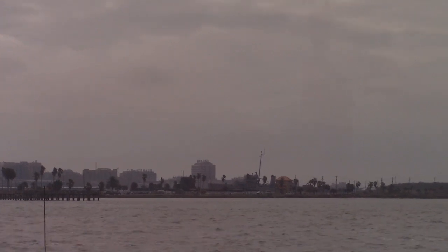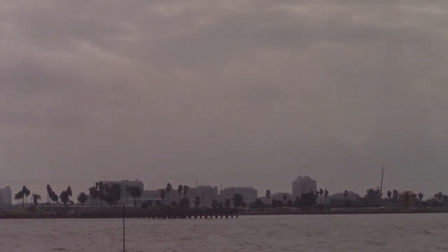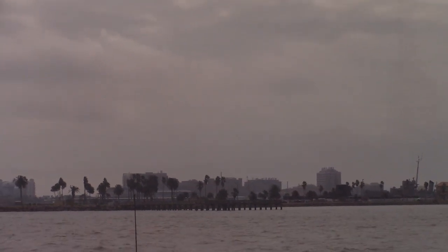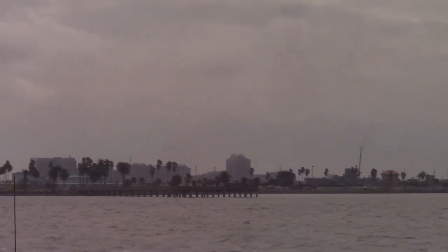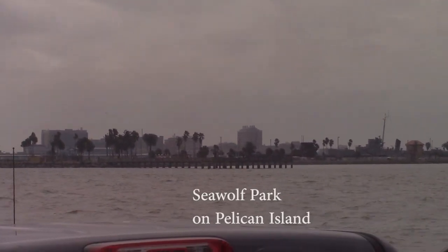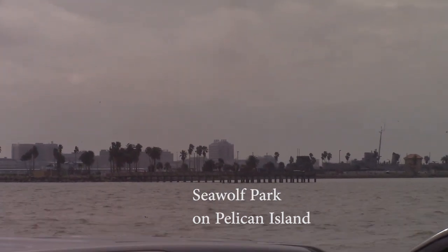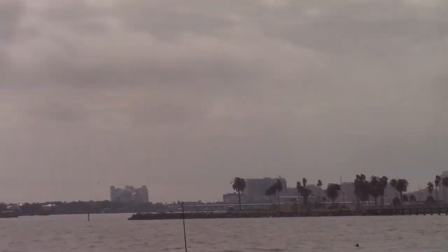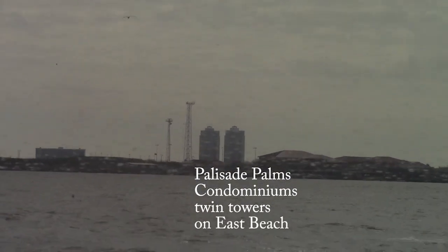See, over there where all the palm trees are, guys, it's kind of like a little pier type thing, and it has a battleship and a submarine, and we think that's some kind of a seaside museum. I think it's called Seawolf, but not 100% sure. And then over here there are the twin buildings that I told you we would end up at.